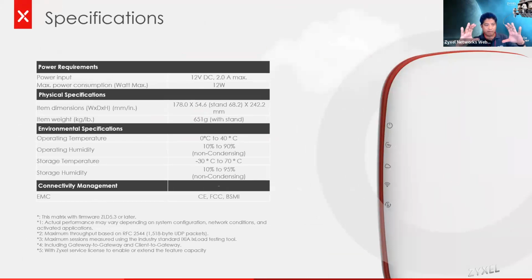From a dimension standpoint, it's a similar size. If you have actually used our WAX 626Es, the 6E APs, it's a similar form factor and size. So maybe the size of a loaf of bread, depending on what kind of bread you buy, but fairly thin as well, kind of like the size of maybe a 1U. I have a product somewhere over here, but I didn't bring it over, but I could show it. I'll be showing it at the shows that I'll be at.